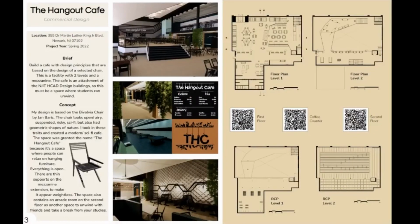So these are some examples of my portfolio that I have going on. And so on the left-hand side, I have a brief and a concept of what my whole thing is about. So you can just read a little.